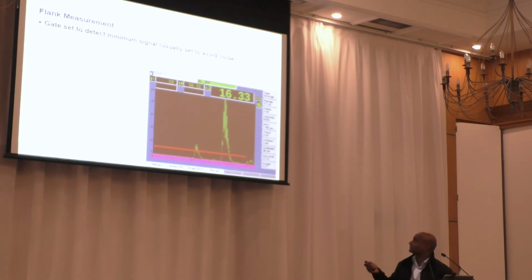So just going back into peak, if we were measuring off peak, then this is the gate, this is the signal. The peak signal will measure from here. Anything above the gate is the measurement point. That's what peak is. Flank is right where the gate is, right on the edge of that signal, the rise of that amplitude over here. So if this gate was up here at about 40% screen height, the measurement will be taken from that point there.